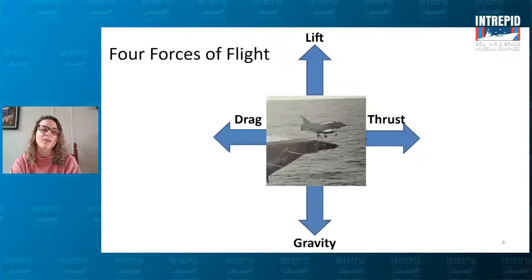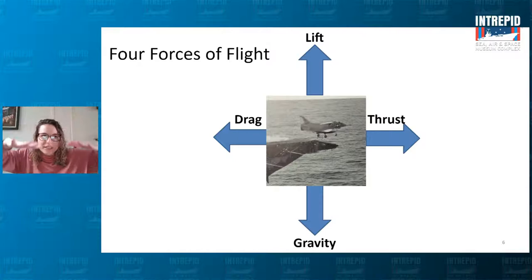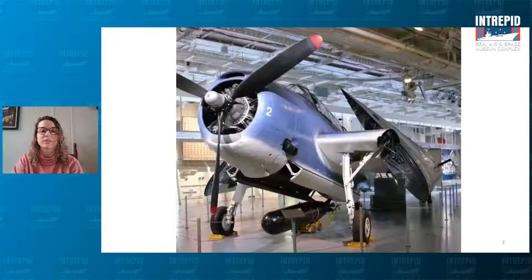So we have lift, which is the one that brings us up. We have thrust, which is the one that brings us forward. Drag, the one that pulls us back. And gravity is the one that pushes us down. And all aircraft either use these or try to work against these when they are flying at different parts. But different aircraft manipulate them differently. So we are going to go and talk about our first aircraft.